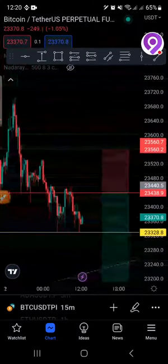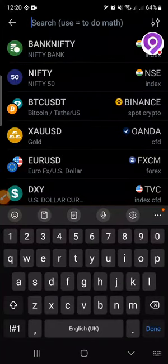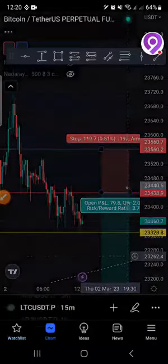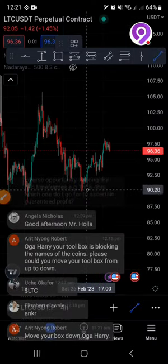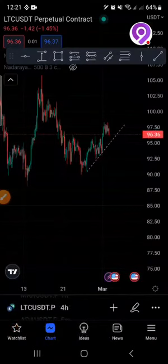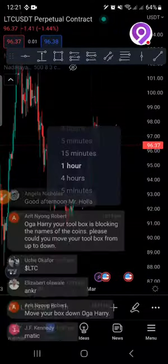So you can see the way BTC is struggling to the upside. Can you see that? So let's check Rahari. Okay, let's check LTC. For LTC, let's see. I can see something very good. So let's go for this. Let's see if we can wait for breakout.